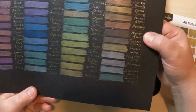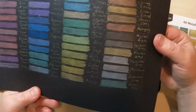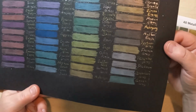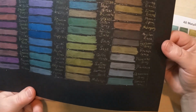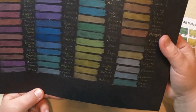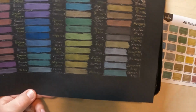We have the black here, and it's quite funny to have a black metallic pencil when they are supposed to be colored on a black background. Why not then a white metallic pencil, which would be more vivid, I think. But okay, so no white, but a black.